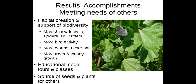We've been really successful with meeting the needs of others. Every year we're seeing more species and more individuals, and new species that we've never seen before, of insects and spiders and soil critters. We're seeing more bird activity and different species coming in, spending more time. Definitely more worms and richer soil, and more trees and woody growth sequestering carbon.